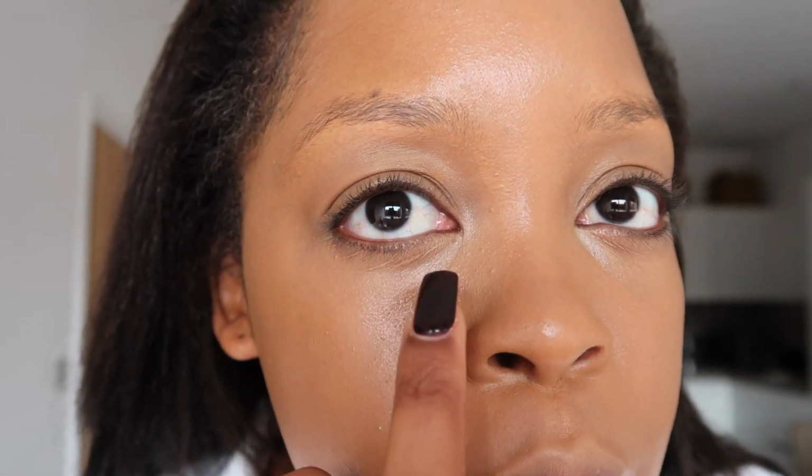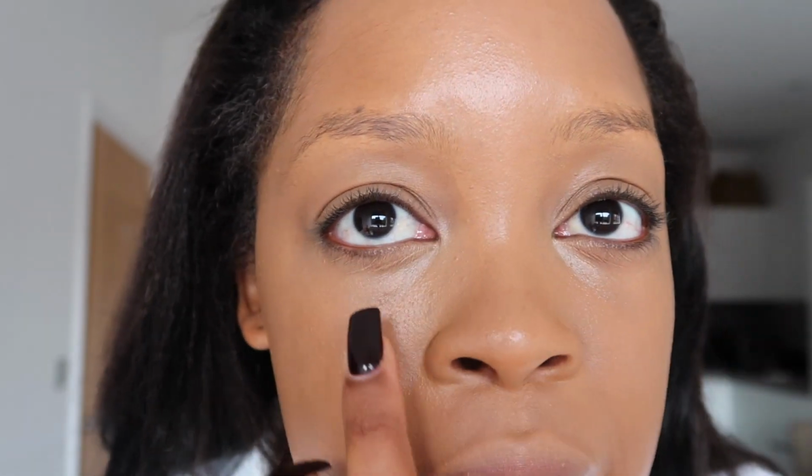So guys, this is what the concealer looks like close by. As you can see, it has creased, even though I know one of the claims says that it doesn't crease, but it actually has, which is fine because that's what you expect when you put makeup on. But in terms of the overall factor, it's giving no makeup, if you get what I mean. It's just giving refreshed.